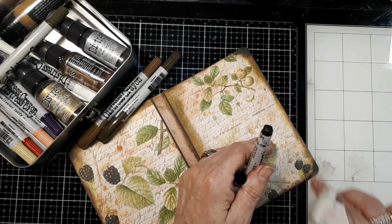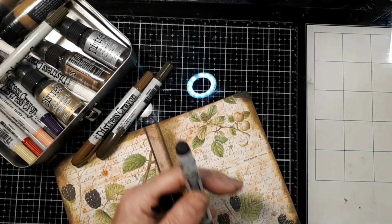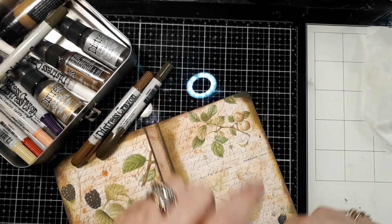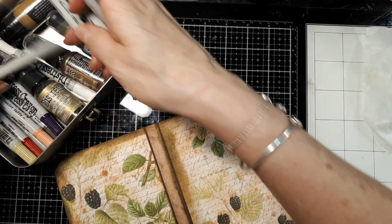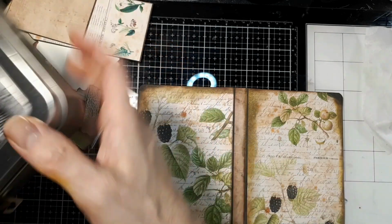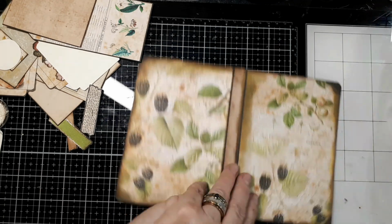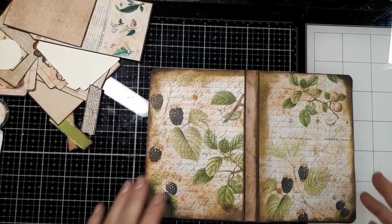And I'm not a mixed media artist at all. I'm just putting on distress crayons. I have no experience in how to do this right. This is how I do it. And I like the effect. And I think that is more important to me. So if you think I'm doing it wrong, you might be right.